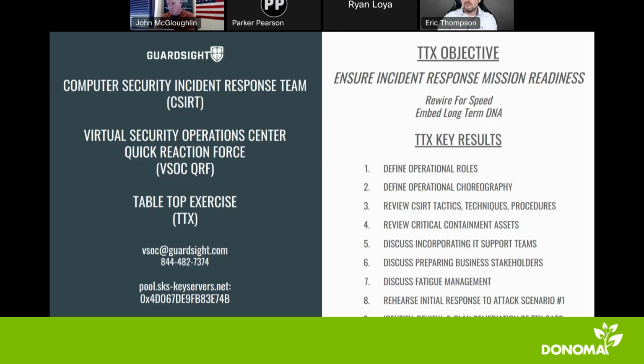Understanding what our critical containment assets are. So one of the things that'll happen during a fight is you have tools, weapons, assets at your disposal that can be used to fight the bad guys. They're using assets against you, and sometimes they're using your own assets against you. So it's important to understand that cyber battlefield, where these things are, what they can be used for in form of containment, eradication, and recovery.